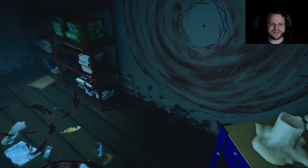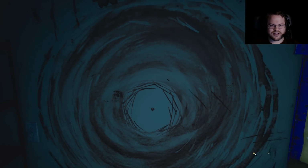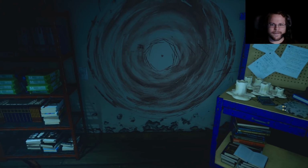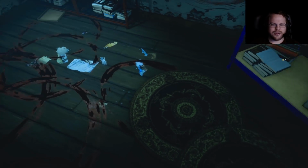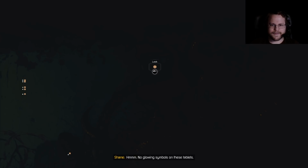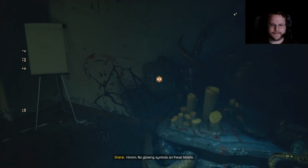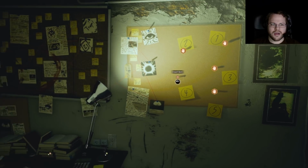I like those little drawings. Oh shit, mind flayers. Is that like a little heart in the center? No, that's just a dot. Maybe it's supposed to be an eye. Don't know. Oh, those are cute little ruglet things. Huh. No glowing symbols on these tablets. Oh boy.